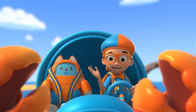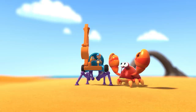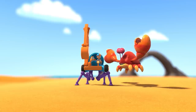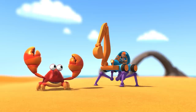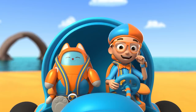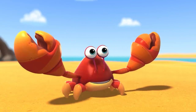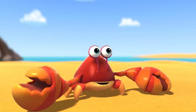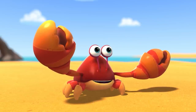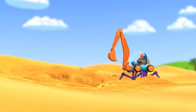Actually, Krabby, I'm here because I'm curious if I can build a sandcastle that won't get washed away. You came to the right crab. I'm a planner, digger, and a builder. I can help you, Blippi. Great. So the first thing we're going to do is build a moat. That's a fancy word for a hole. You see, the water goes into the hole and doesn't wash away what's behind it. So, let's dig.